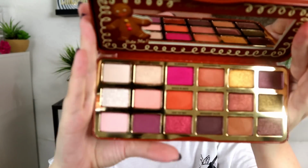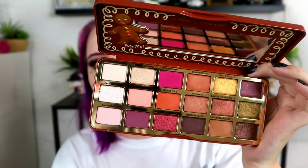Okay, last product in today's video is the Gingerbread Spice palette by Too Faced. Would it really be a limited edition video if I didn't mention this palette? Because I've raved about it a lot. Now I have the Extra Spicy one too, which I'm excited to get more use out of. I've only used it once so far.